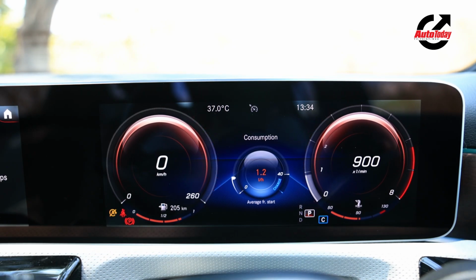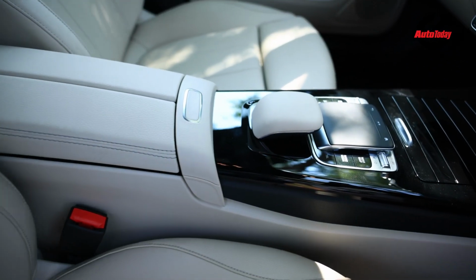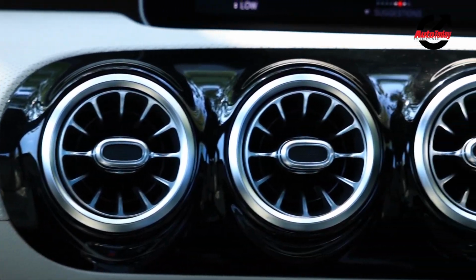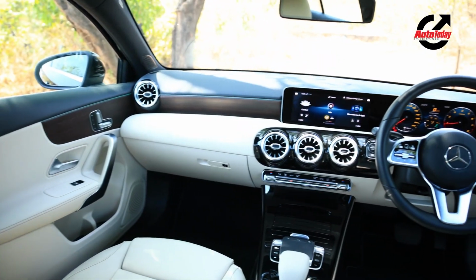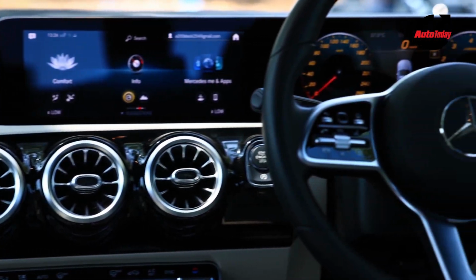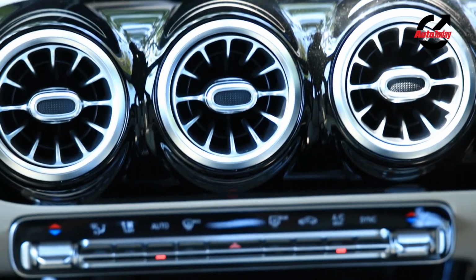For accessing various functions, one can use the touchpads on the steering wheel, the touchpad in the center console, or the touchscreen itself. The turbine-style AIRCON vents look quite cool, and with plenty of leather and soft touch surfaces, the cabin does manage to exude a sense of luxury befitting a Mercedes-Benz. However, there are certain plastic bits that are a bit of a letdown in terms of quality.